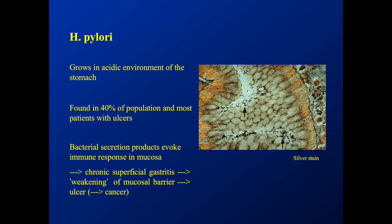So the bacterial secretion products evoke an immune response in the mucosa, and so what generally happens when people get infected with this is, first of all, you have chronic superficial gastritis, general inflammation, and this reduces the effectiveness of the mucosal barrier. And then after a while of this happening, an ulcer will form, and if it's not treated, it increases the risk of a gastrinoma causing cancer.